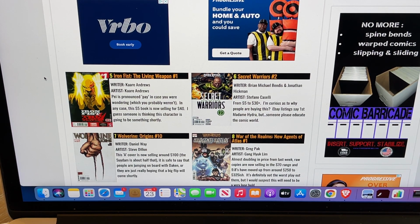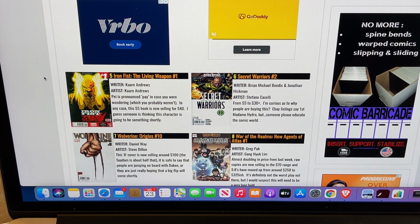It was a cover price book, up to about $30 now. I'm sure with this list dropping, it's probably going to be even higher than that. Don't be surprised. Number 5 on the list is Iron Fist: The Living Weapon, number 1.